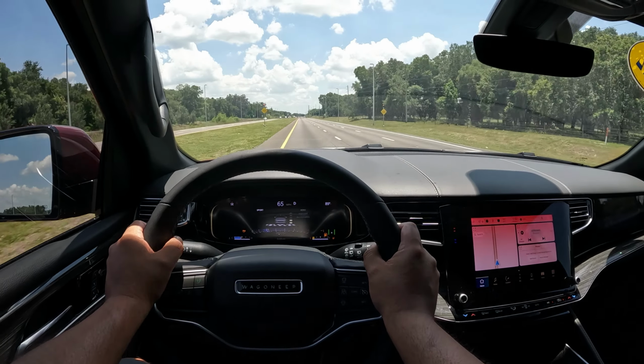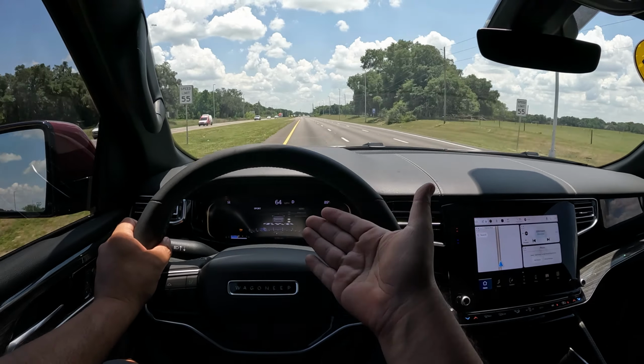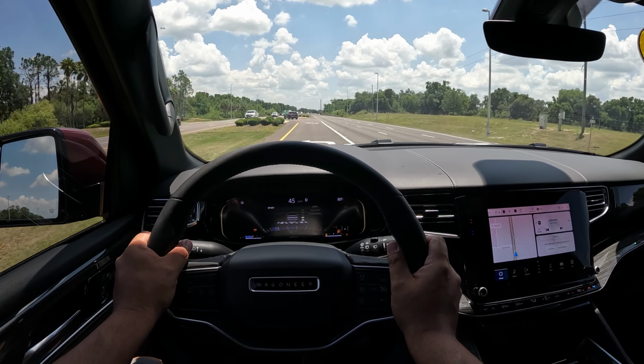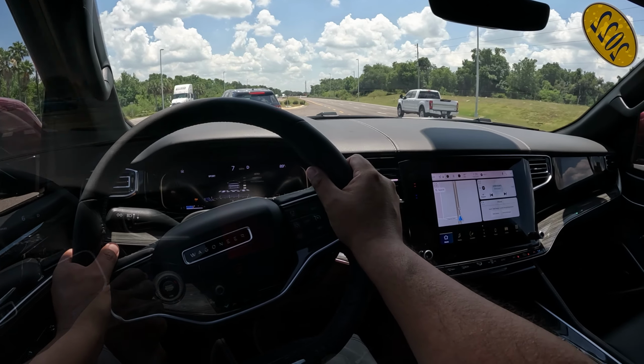It's got plenty of power for every day. I'm sure in the mountains with some people in it, towing, you might be missing a little bit of power. Of course, you've got that eTorque system as well, so that helps you out in situations where you need a little extra assistance, and I'm sure that will come in handy. But this feels very nice. It feels excellent. Very awesome SUV, well, full-size SUV, I would say.